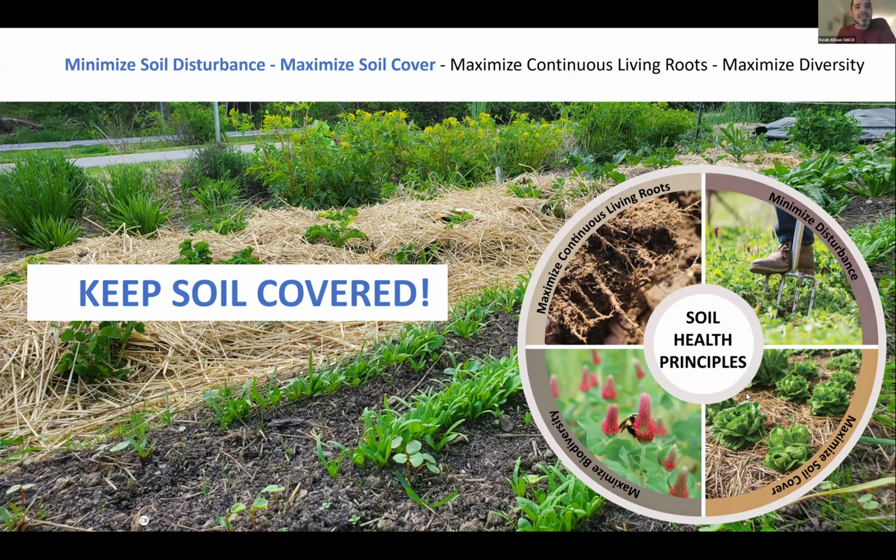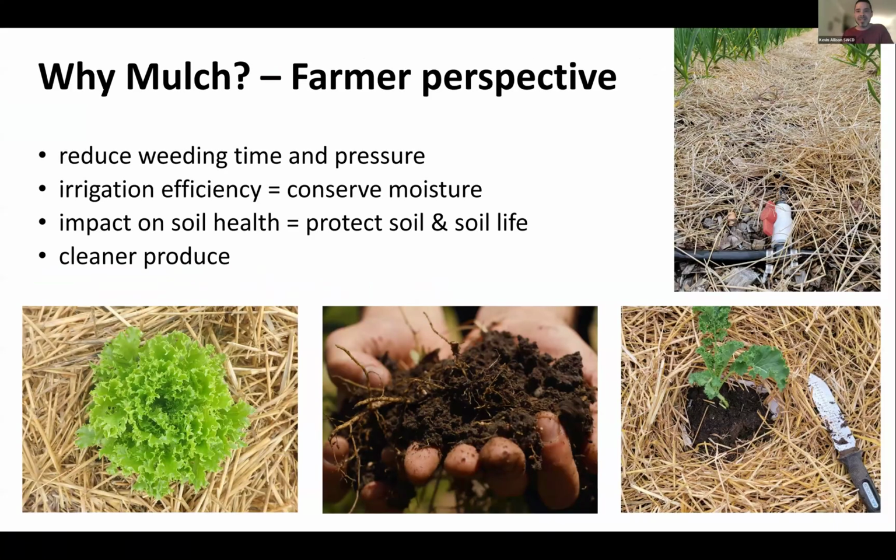Okay, so why mulch from a farmer perspective? It can reduce weeding time and pressure sometimes. It does change weeding. I think it can reduce it if done well. If you get the right mulches on, thick enough, you can really stop weeds from coming up. But if you have a very weedy garden and you just throw some straw on top and walk away, those weeds are going to pop through that straw, and then it's going to be tricky to weed.